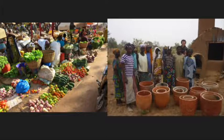This also makes the transportation very inefficient because mostly girls have to transport the food to the market for sale, and their time is wasted. Rather than attending school, they will be selling produce for their family. The solution to these problems is shown on the right side.